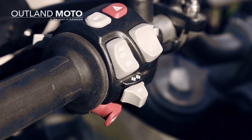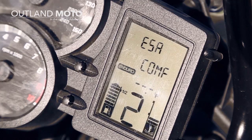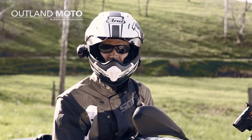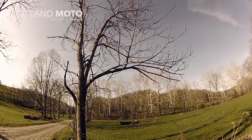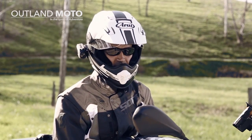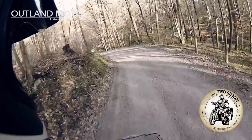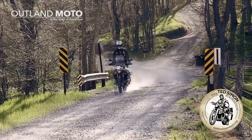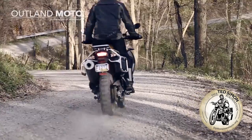Additionally, I have ESA on this bike, or electronic suspension adjustment. This allows me to adjust my suspension while riding. It has 3 modes: comfort, normal, and hard. Up until now, I've been riding in comfort mode because I've been on relatively smooth roads. Now that I'm getting onto dirt, what I'm going to want to do is stiffen up the suspension so that I can handle the bumps that are going to be given to me. This is an option on these bikes, so they won't be on every single one. Now that we've got this bike set up for enduro riding, let's see just how at home this bike really is.